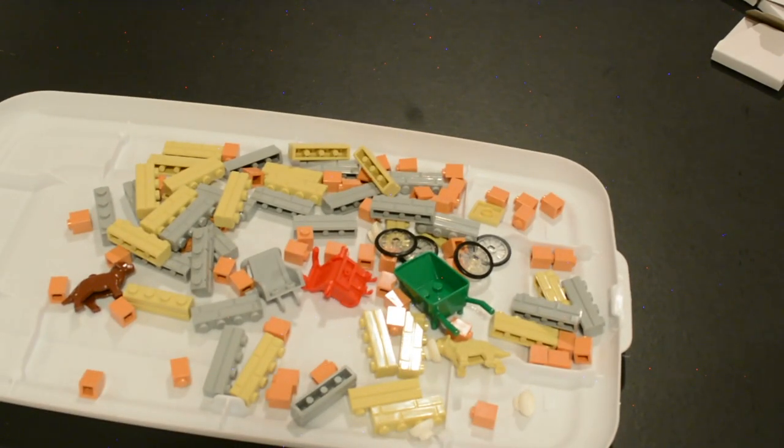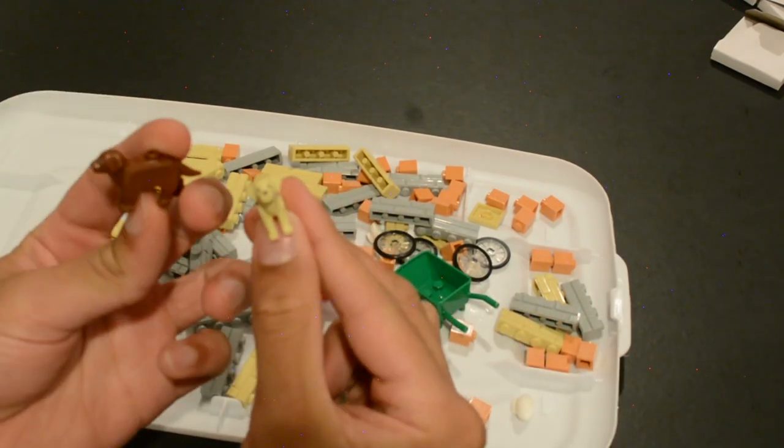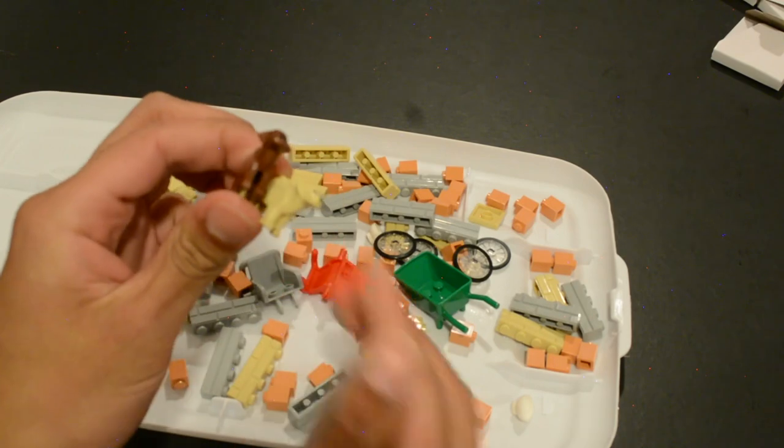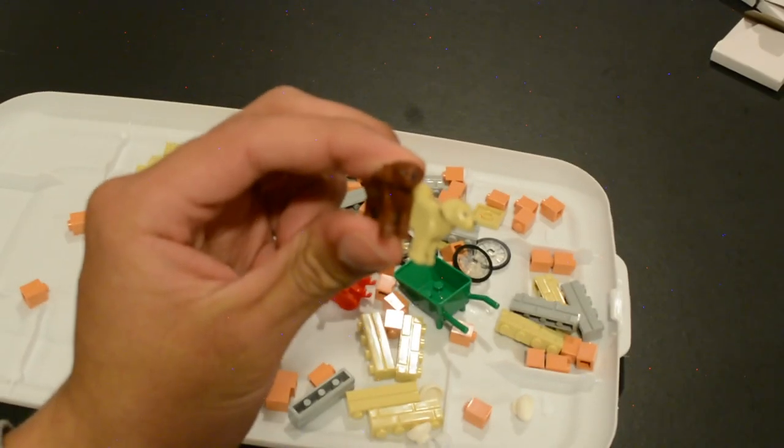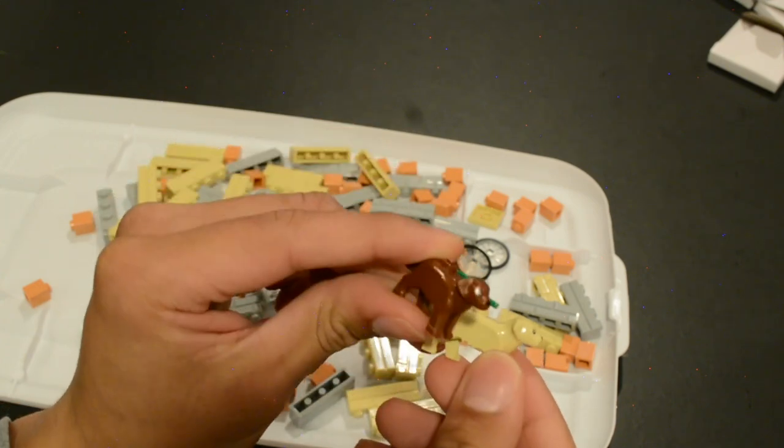I got the masonry bricks, bowl. Oh, there's one more part that I didn't see. Or I didn't get to. Yes, yes, yes. That's actually, I think that might be the whole reason I even placed this order in the first place. So we have two dogs. And I am just guessing. I think this is supposed to be a golden retriever. And maybe this is a Labrador retriever. So it's a tan dog and a reddish brown dog. I'm almost certain this one is a golden retriever. I'm not sure though about this one.